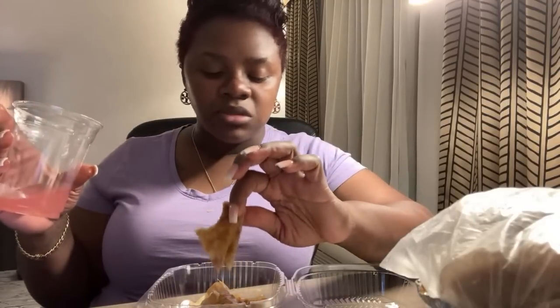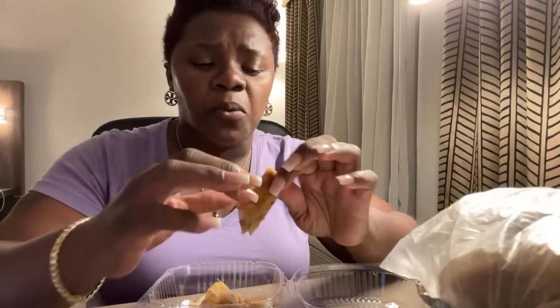I got 2 pieces. I'm not going to eat the second piece. 1 piece of baklava is actually good enough. It does have a little crunch, but because of the amount of syrup or honey, I don't know which one they use, I can't remember. It's not crispy. It's more like a wet look. You see it on my hands? That's what it's like.